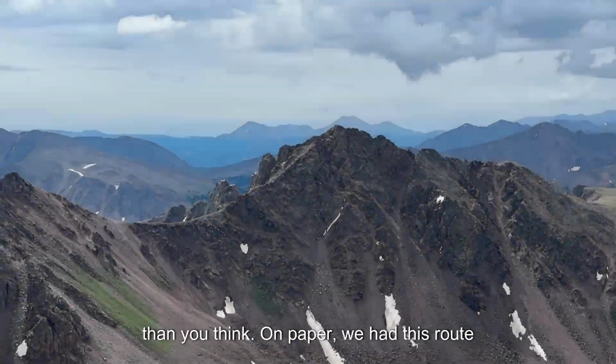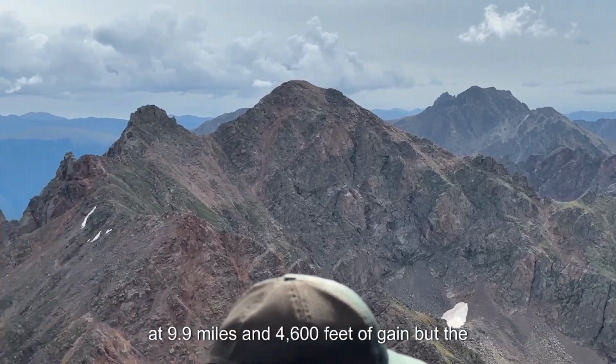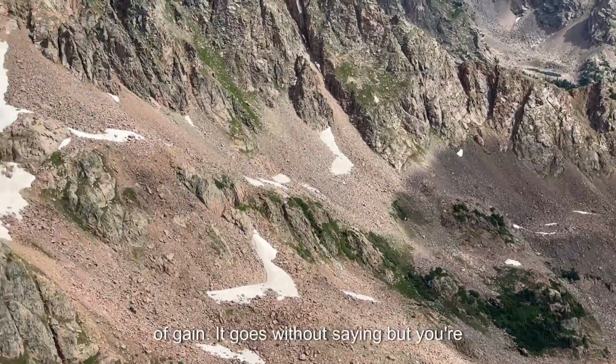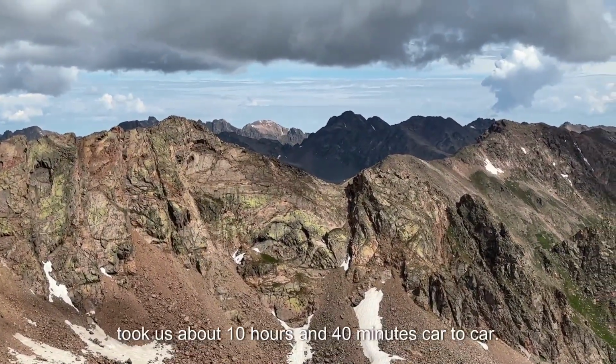The route is longer than you think. On paper, we had this route at 9.9 miles and 4,600 feet of gain, but the reality was much different. My Garmin clocked us in at 12.8 miles with 6,012 feet of gain. It goes without saying, but you're going to want an early start. The entire route took us about 10 hours and 40 minutes car to car.